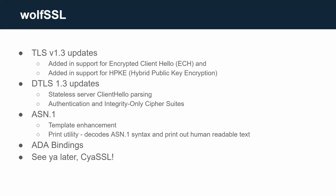Using common functions that check the validity of ASN1 structure on parsing means fewer places for bugs. It also means a lot less code.